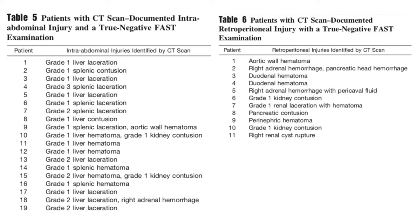And so we've been using the FAST for many, many years, for decades. The sensitivity is pretty good. The specificity is pretty good, especially in an unstable patient. But we sort of hit that ceiling where there are still things we're not catching. And some of our consultants and some of our partners are sometimes concerned about that. And that's where contrast comes in.